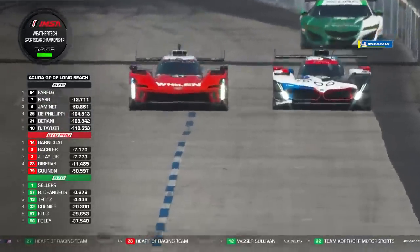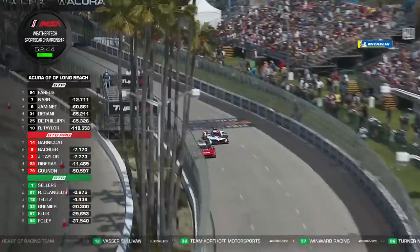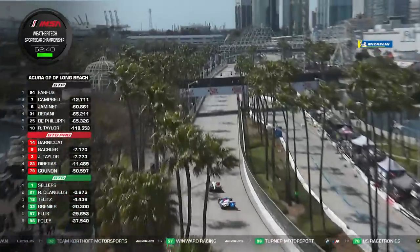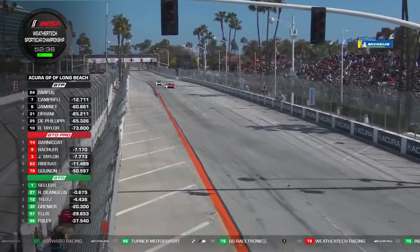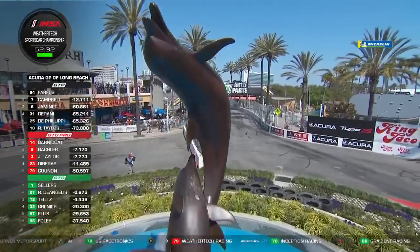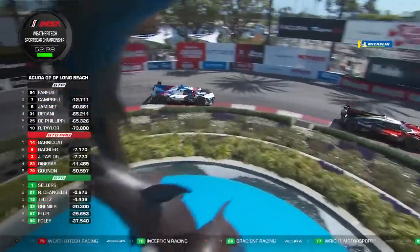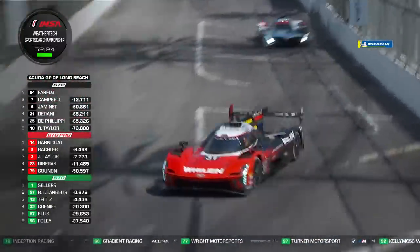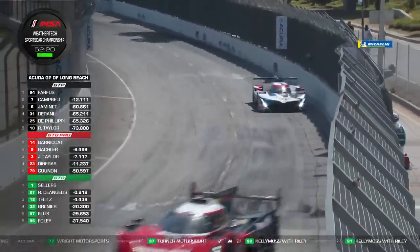Now, side by side on the front straight, the 31 wheel and Cadillac, still down the order, of course, and getting position on track back from one of the BMWs. So that was important for them. And Chamonix, I think, got out in front of the team car there. Campbell, I think, got out of the team car there.